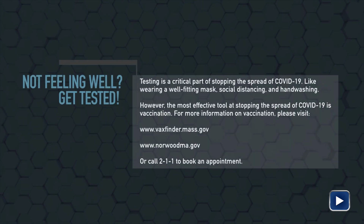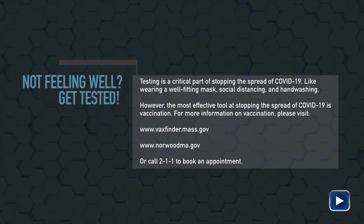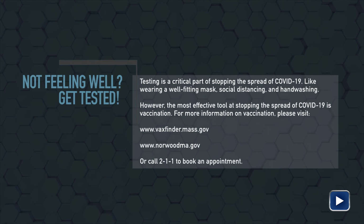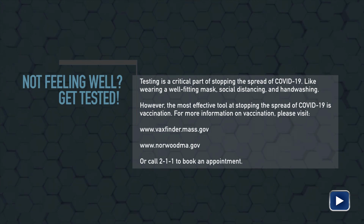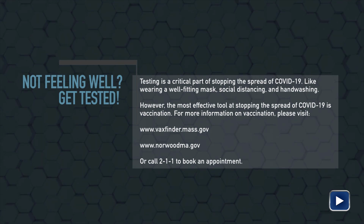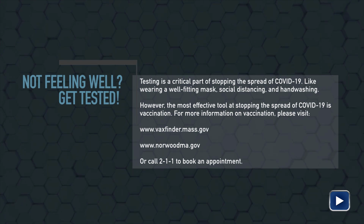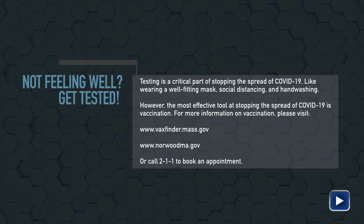Testing is a critical part of stopping the spread of COVID-19, as is wearing a well-fitting mask, social distancing, and hand washing. However, the most effective tool at stopping the spread of COVID-19 is vaccination. Please go to vaxfinder.mass.gov, the health department's webpage at norwoodma.gov, or call 211 to find locations for COVID-19 vaccines and boosters.